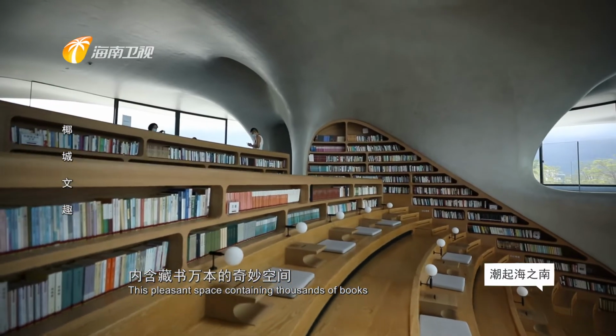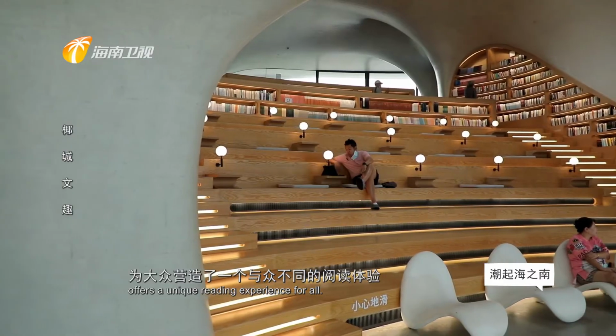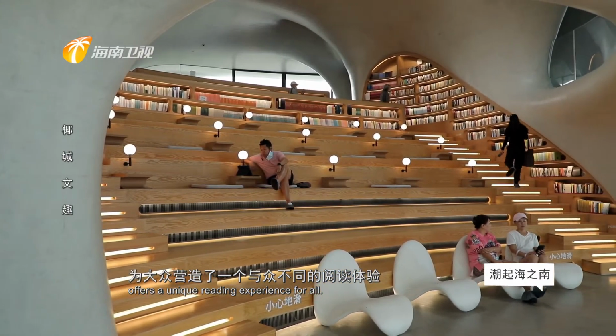Cloudscape, with its undulating walls and giant glass windows, surprises and delights viewers. This pleasant space, containing thousands of books, offers a unique reading experience for all.